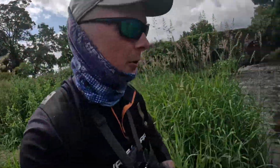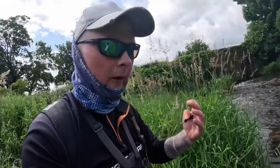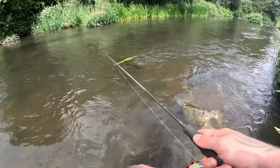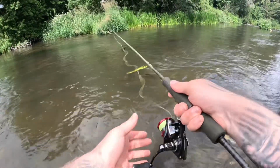Now I'm down at the river. As you can see there, it's a nice brown colour to it. I'm very confident in catching a few fish when the river conditions are like this. So let's see what we can catch in this short session. I'm missing so many hits.